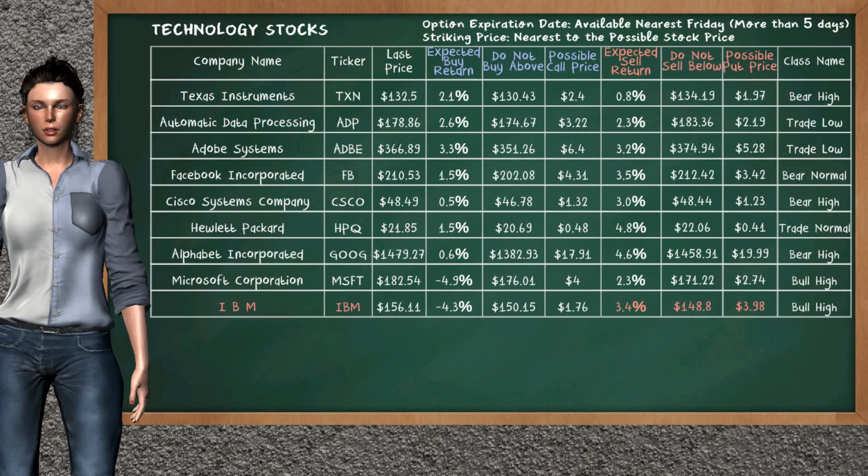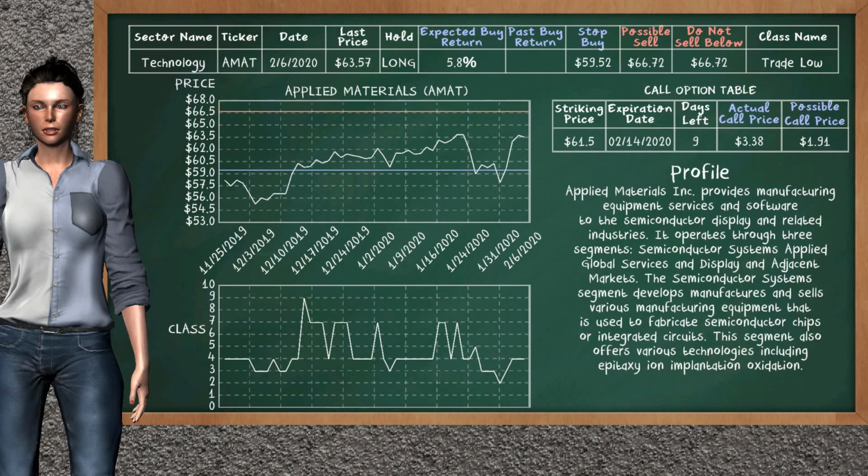On the other hand, there is a strong opportunity to sell IBM. You can observe, it has an expected sell return of 3.4%. You may sell it at a minimum price of $148.8. For put option, a possible put price is at.